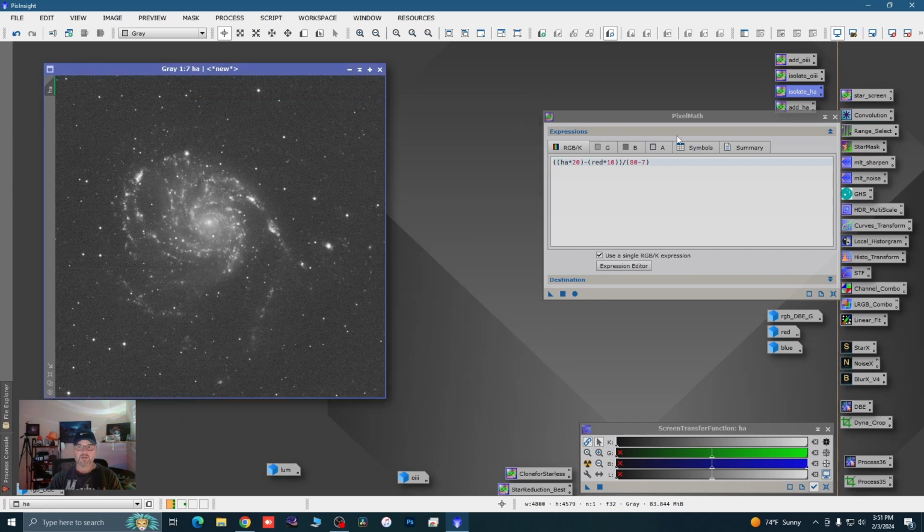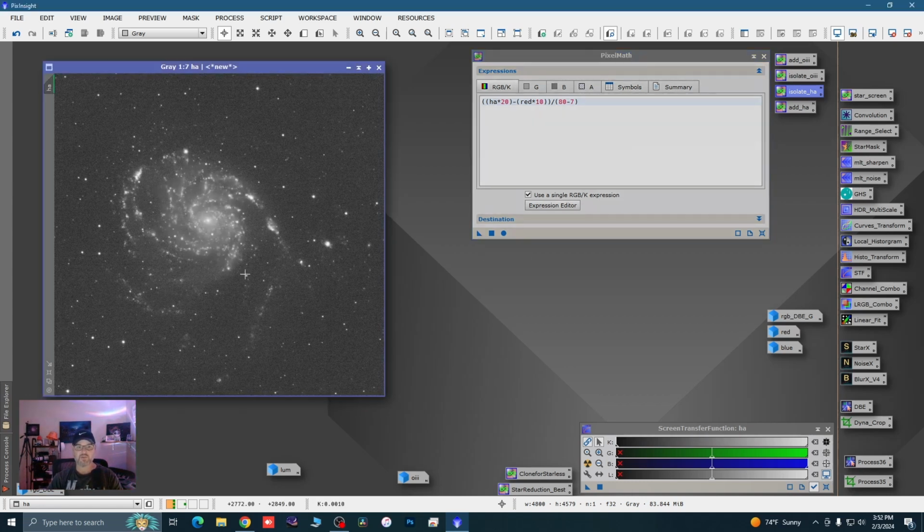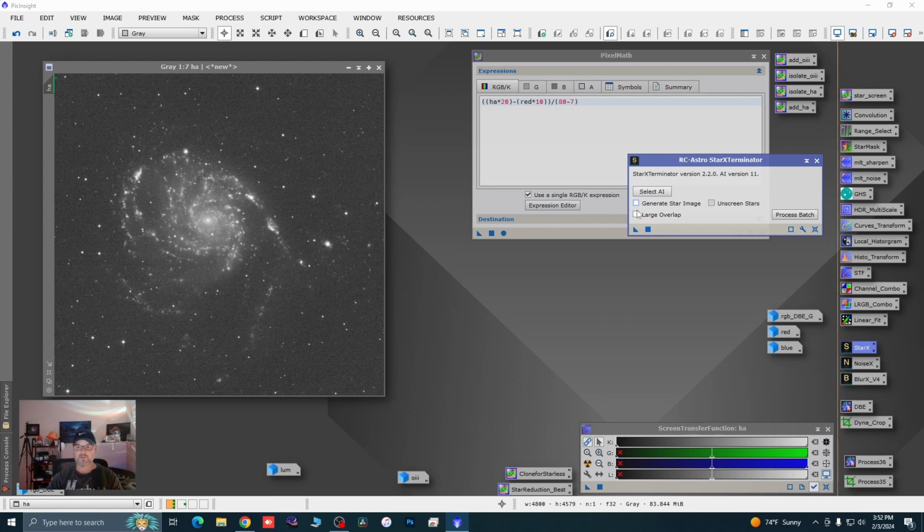So we're actually going to close this image down, and we're going to help this formula by doing something that I should have done prior, but I got really excited. I'm going to pull the stars. So the HA, I don't care about the stars. So I don't want to generate a star image.